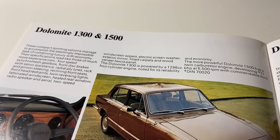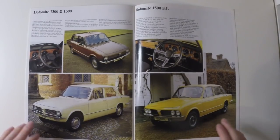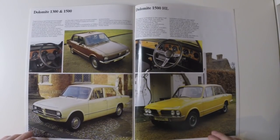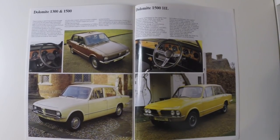Triumph's small saloon was the Dolomite, which had a rather confusing development. It started in 1965 as the Triumph 1300, which was front-wheel drive, but the range was massively expanded over the years and reformed into the rear-drive Triumph Toledo to replace the little Triumph Herald in 1970. It was joined by the long-tailed Triumph Dolomite in 1972 as an upmarket variant.